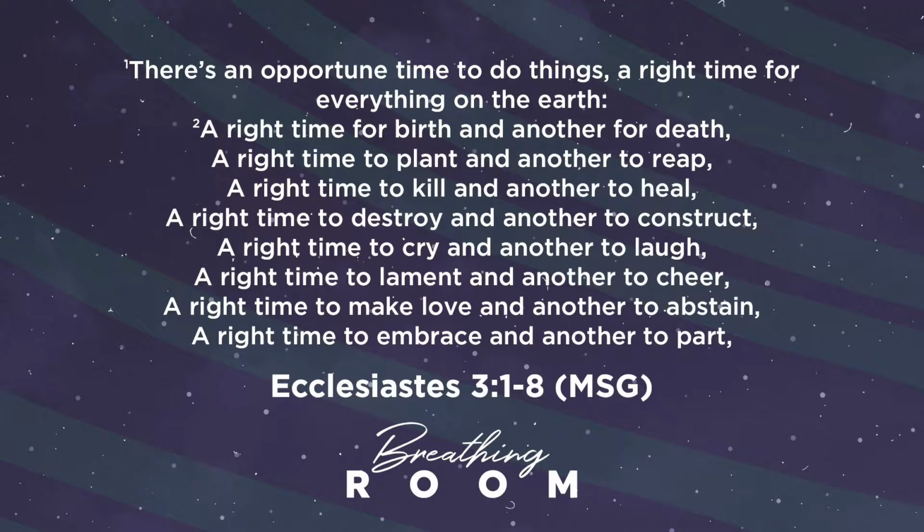It says, there's an opportune time to do things, a right time for everything on the earth, a right time for birth and another for death, a right time to plant and another to reap, a right time to kill and another to heal, a right time to destroy and another to construct, a right time to cry and another to laugh, a right time to lament and another to cheer, a right time to make love and another to abstain. We're all adults here, right? Got a little adult really quick right there. A right time to embrace and another to part.